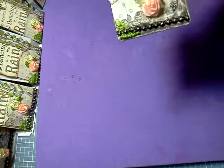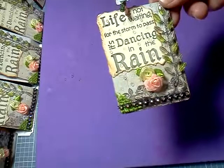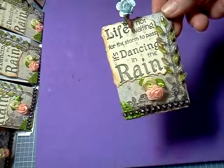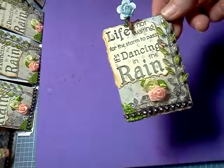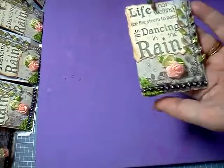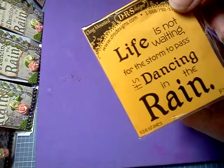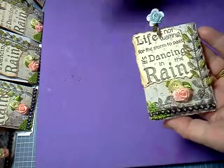The first is an ATC I'm doing for your paper pantry for the month of April, and the name of the ATC challenge is Inspire. This is one of the sentiments that really inspires me, and it is by DRS Designs. Life is not waiting for the storm to pass. It's dancing in the rain.